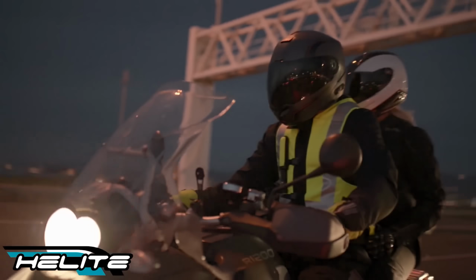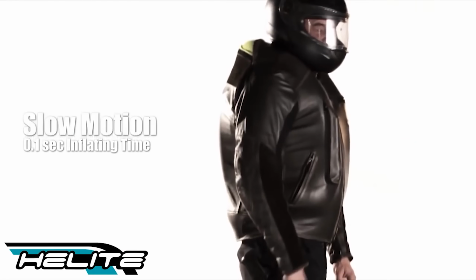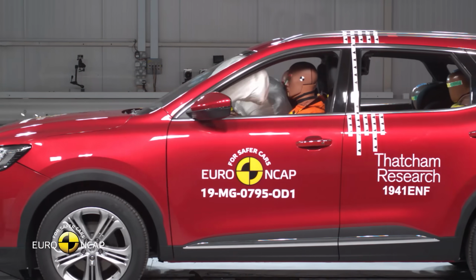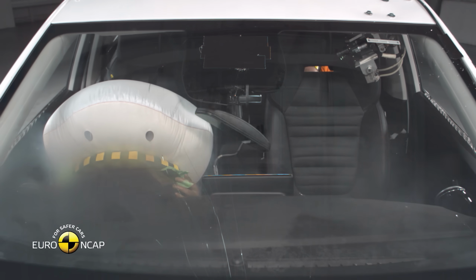Helite Free Air Vented Airbag Jacket. First things first, the Helite Free Air Vented Jacket is an airbag for your body. If inside a car you have concealed airbags that will instantaneously deploy in the unfortunate event of a hard enough crash.